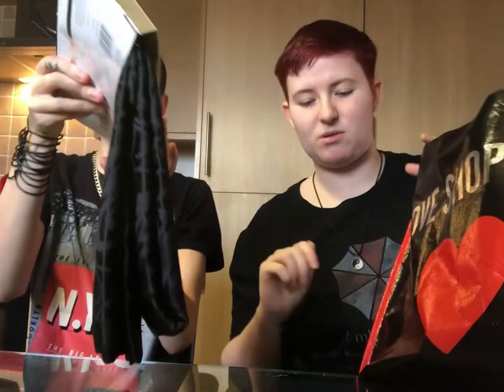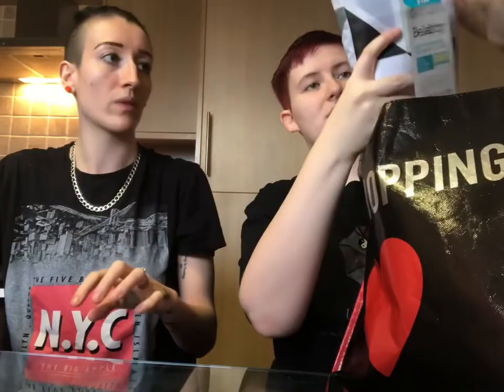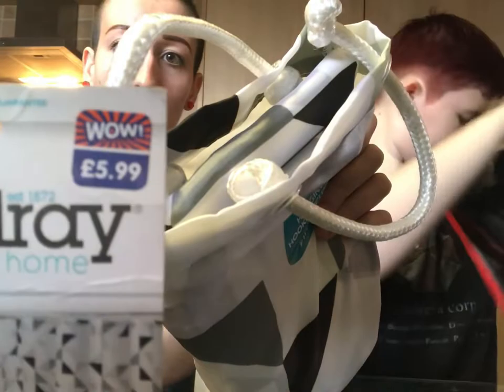This is our tablecloth for this table. £9.99 from B&M. We're going to use it straight away because, as you can see, we haven't got our tablecloth on today. This is a glass table, so yes, we're going to use that. You don't really want to take this out of the bag because it's going to take ages to get back in. So you can see the print anyway. It's the same on the actual print. Oh yeah, here you go. That's what it'll look like once it's up in a bathroom. That was £5.99 from B&M. Is that everything out of that bag?